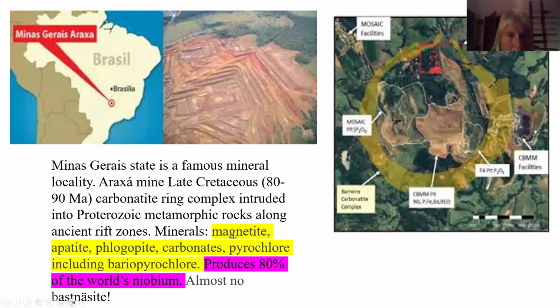So these are the primary minerals: magnetite, apatite, phlogopite, carbonates, of course, and pyrochlore, including the very interesting barium pyrochlore. This mine alone produces 80% of the world's niobium. But that primary mineral that we saw before, the bastnasite, it has almost none. It's a different sort of mineralogy.